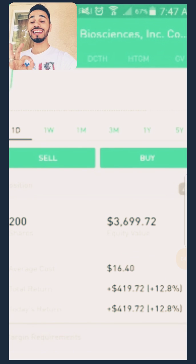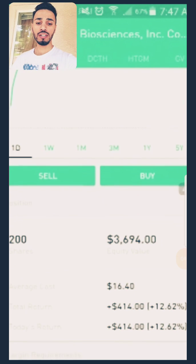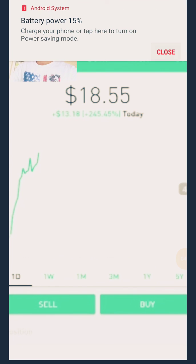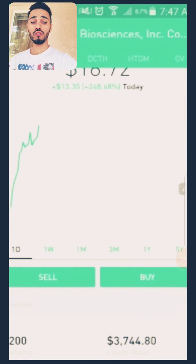So $419. That's what I made, $419 at 7:47, right there in the top right hand corner, 7:47, close to 8 a.m. I traded this for 1 hour. For how long? 1 hour. 18.55, 430. So now 464.